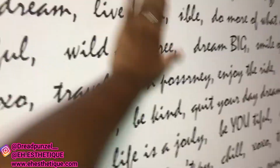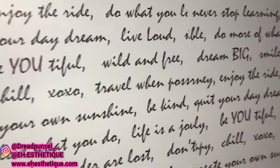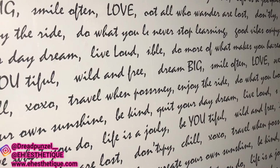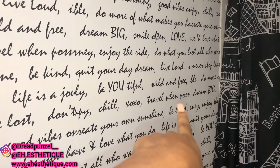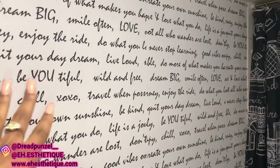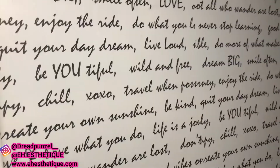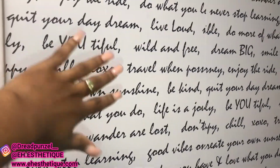It's nice and smooth. The wallpaper says beautiful, wild and free, dream big, smile often, never stop learning, good vibes only, create your own sunshine, be kind, don't quit your daydream, chill, xoxo, travel with your... some of the words are cut off, but yeah, it has a few cute little sayings on it, like inspiring words, and I just love it, you know? As I sit on the toilet when I wake up in the morning, that's the first thing I see when I come in the bathroom.